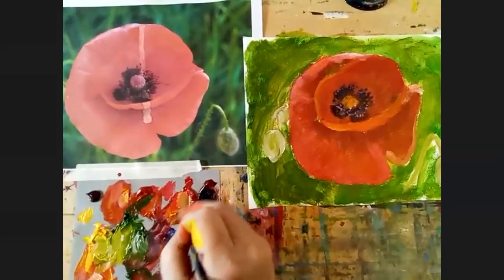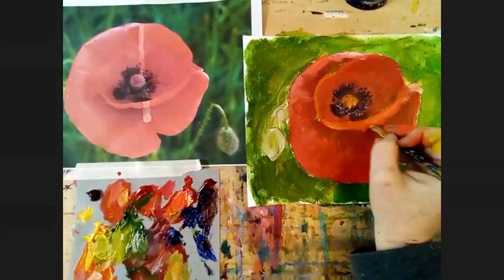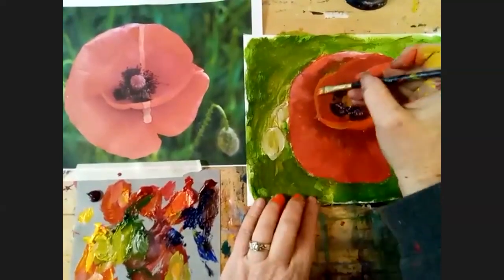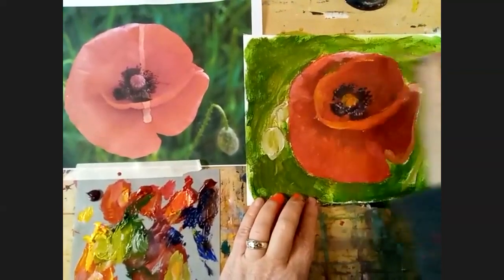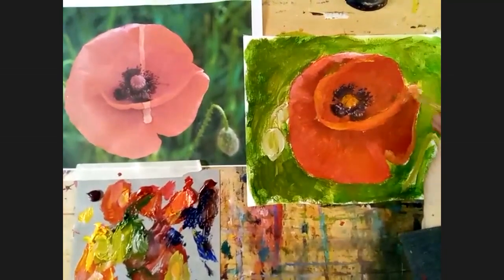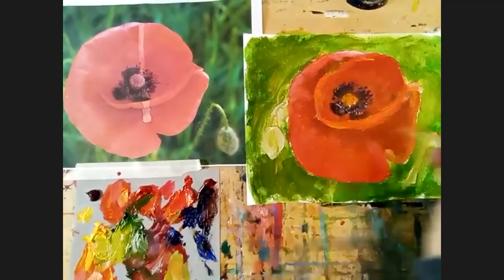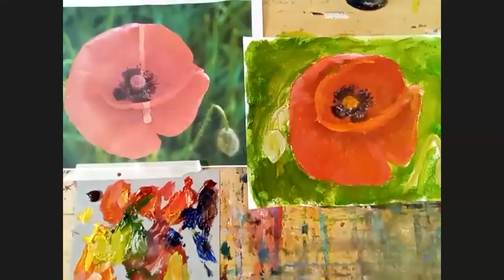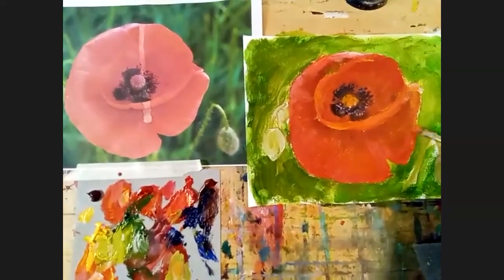I'm looking here, I'm gonna add a little bit of pop here, light here. You see how sometimes I'm having to return to areas to push those values. Yeah, that's nice. I'm assuming everybody's pretty happy with their flower right now. Even if you're not entirely done with it, you're having good things happening. Notice I'm using a lot less water and a lot more just solid paint at this stage.